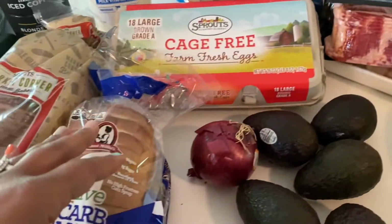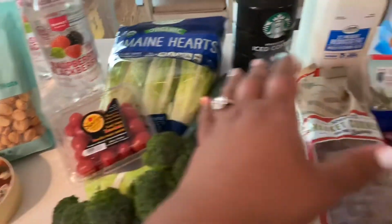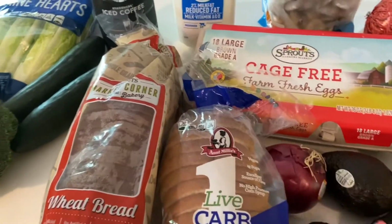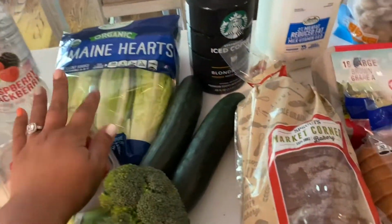And then we're also going to do a Cobb salad. So that's what I needed the lettuce for, and the tomatoes and the eggs, and then avocados are in it, some red onion, and then sunflower seeds was the other thing I have that I didn't put out here. I had already put that away. So we're gonna do a Cobb salad.